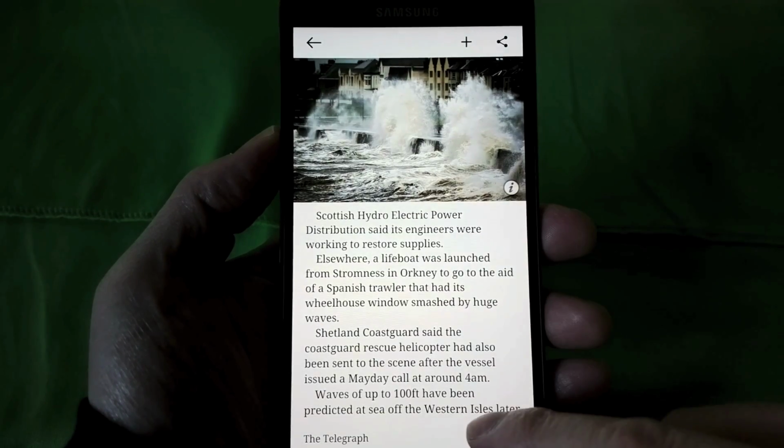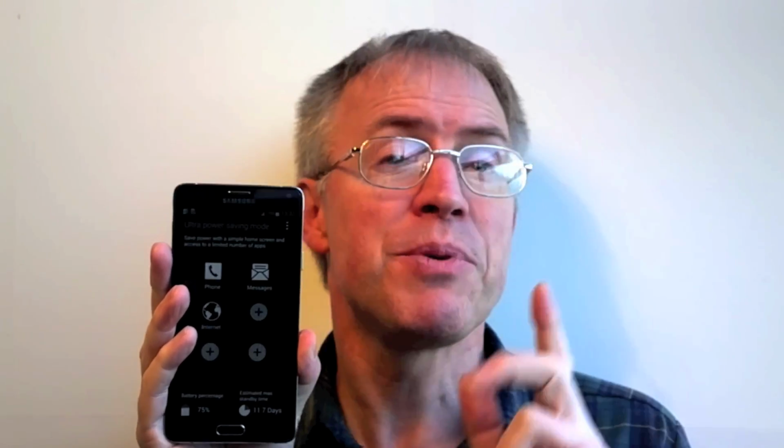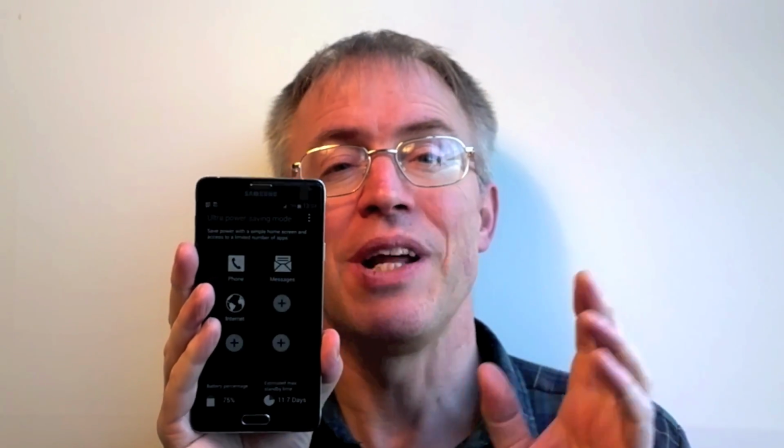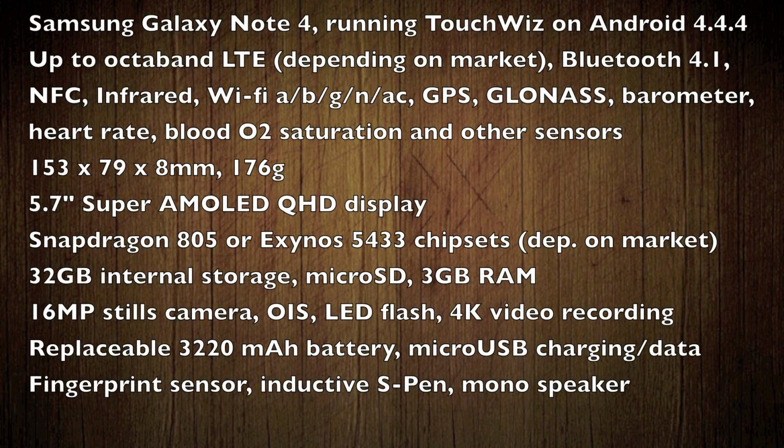Plus the familiar ultra power saving mode, reducing the Note 4 to a monochrome feature phone but eking out power at an astonishing rate. So for example, you might get to 10% left on the Note 4 by 7 PM and head out down the pub, but in ultra power saving mode, knowing that you'll easily get through the evening and be contactable or be able to call a cab at the end.